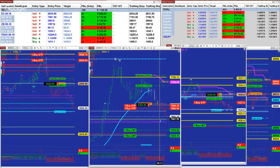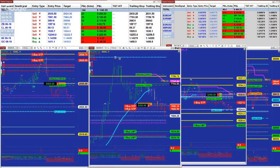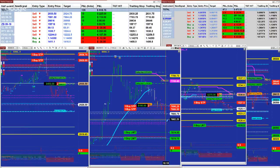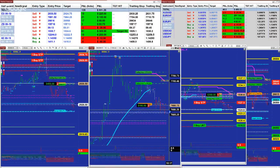Okay. There we go. Here's the problem, folks. Here is our problem: 81.75. The ES has hit the target, and there we go. Welcome to trading. Nothing we can do.